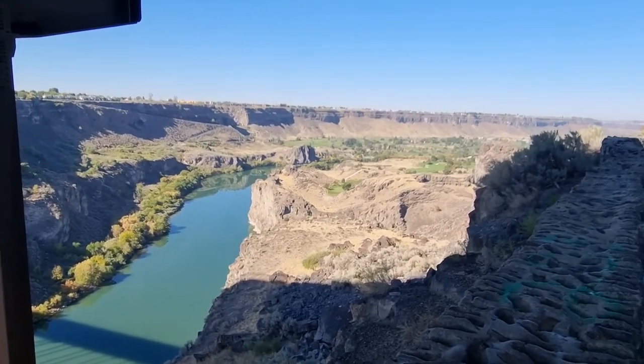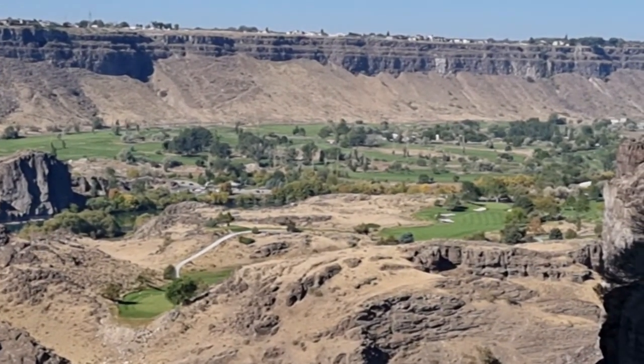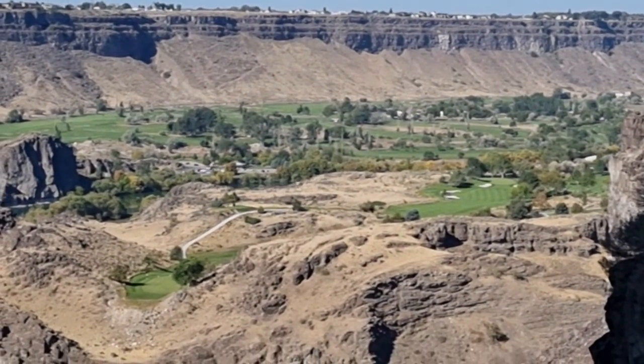Stunning view down through the valley with the river flowing below. See you at the park.